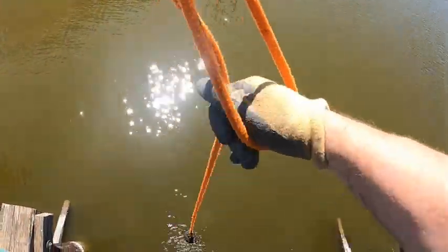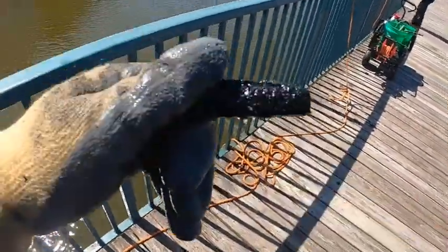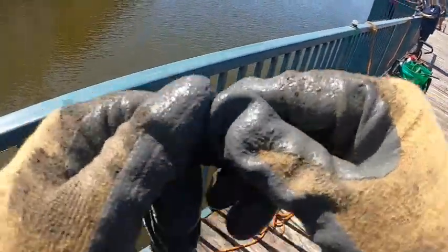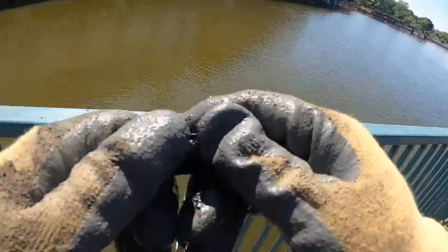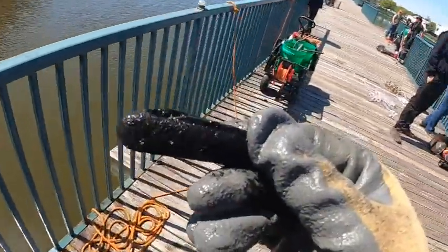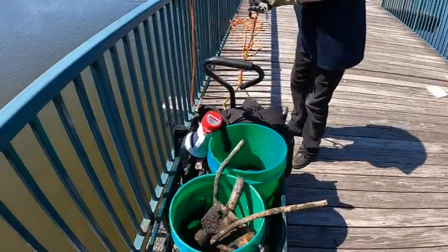Yeah, let's see what we got here. Oh, we got an old pocket knife here. A nice old pocket knife. We'll definitely clean that baby up. Oh yeah, where's all the stuff at? Lovely wife got herself a railroad spike.